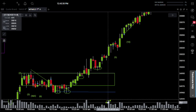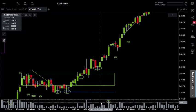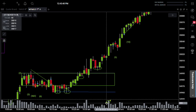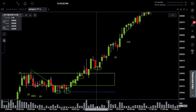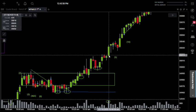So let's look at the volume. The volume for this candle was 474. You compare that to the candle before, we had 43 contracts that got traded. 187 the candle before that, 226, 110, 124, 101, 252, 243. So for this candle to be 474 in comparison to what we had in terms of volume in these past couple of minutes before that candle, that tells us that momentum has come into the market.